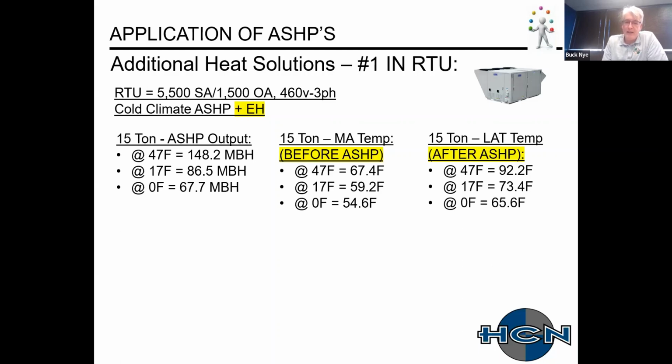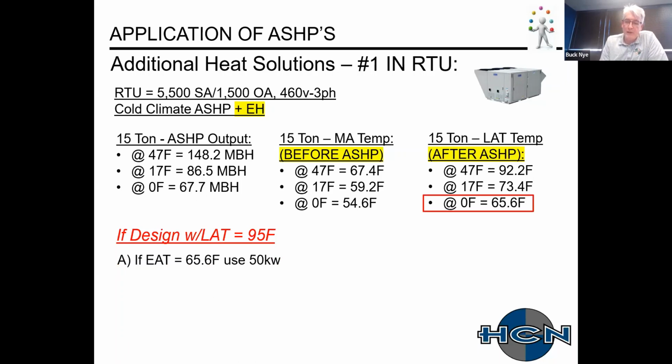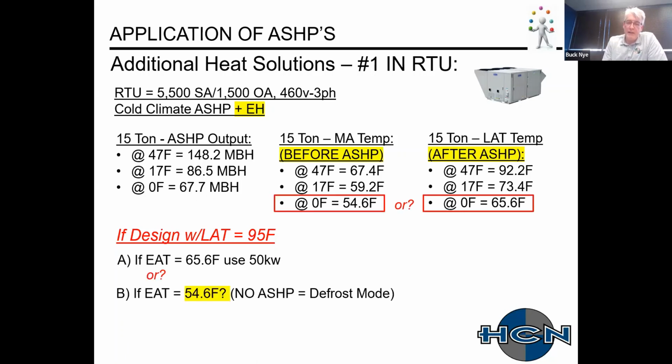So just to highlight, the bottom ones from 0 and 54 as well as 65. So if we're going to design our heating, our supplemental heating system for using a 95-degree ambient temp, if we use the capacity or leaving air temperature where the after the airside heat pump, we would come to an approximate electric heater of 50 kW. Now, what happens if we use the lower temperature of 54.6?